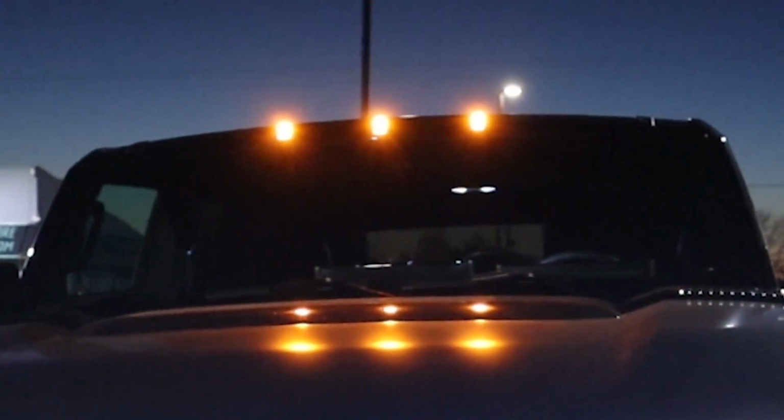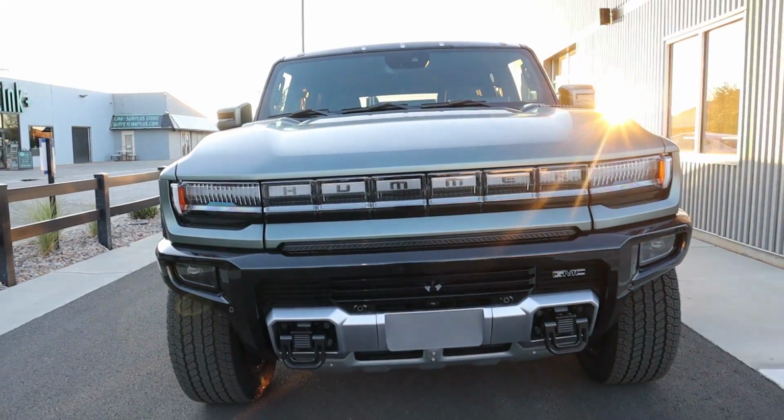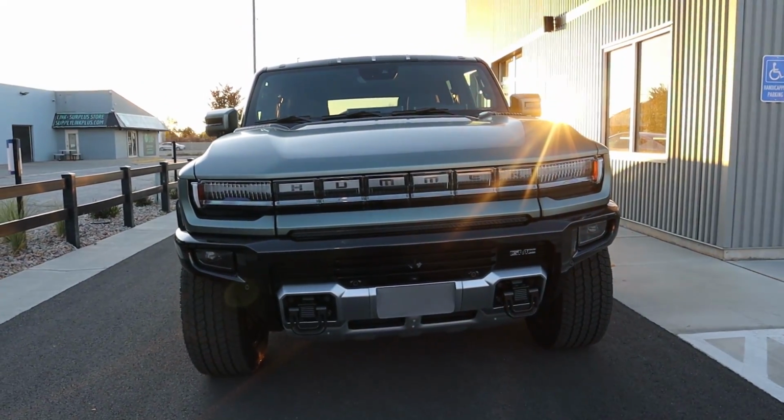So this one chooses to put them on the roof. These are amber lights, and then you have the amber markers over here on the left and the right-hand side. And amber lights are federally mandated so that people are aware that you're going to take up a little bit more space than the average vehicle.